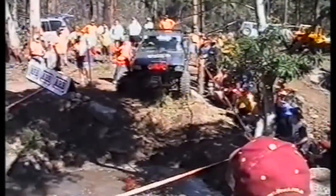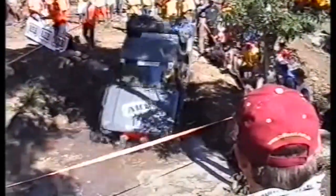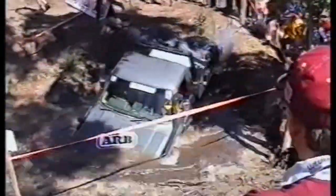G'day. For those of you that have asked for a bit more information on some of my earlier trucks, I'm going to start right at the beginning.